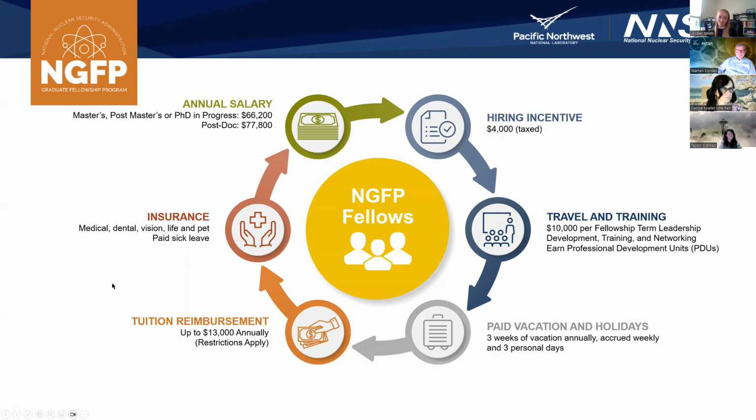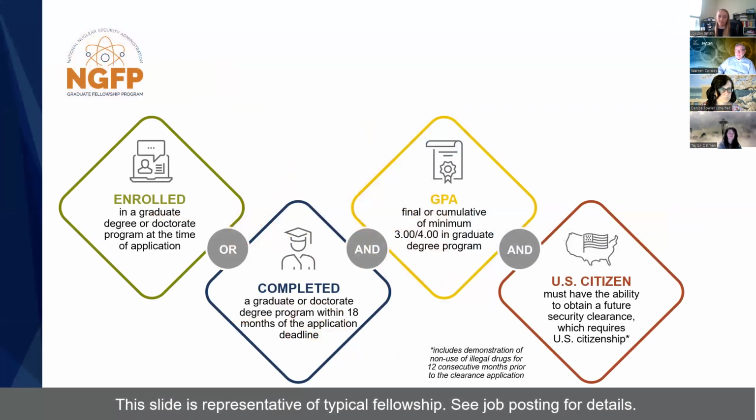Okay, awesome. Any more questions about that? Okay. So here's the application process. You need to be either enrolled in a graduate program or have completed it within 18 months of the application date, which is going to be October 4th. There is a GPA requirement, which you can see there, and there's a U.S. citizenship requirement. That's because you will need to be processed for a security clearance, and so you need to be a U.S. citizen to do that. And you can see there's also a little asterisk there about getting a security clearance.